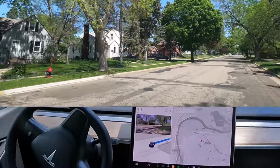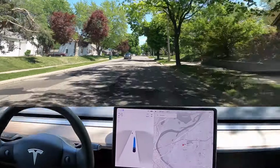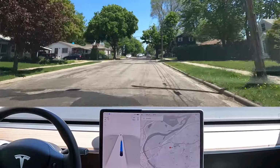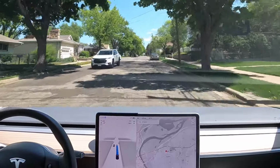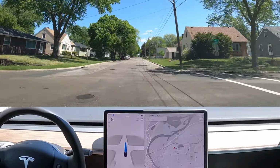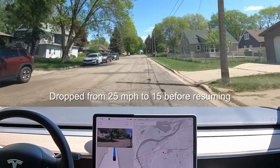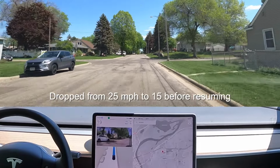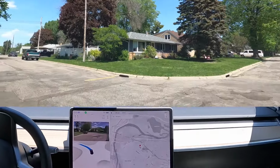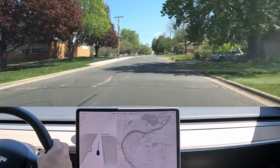Right, FSD is on. This next block is that spot. Not there, but where that white vehicle is coming out. Okay, we did slow down quite a bit, but we did not stop. So it's actually just on its own taking a left here. So we'll go around, come at it through the original way, and then try that again. Maybe we'll get some cross traffic this time.